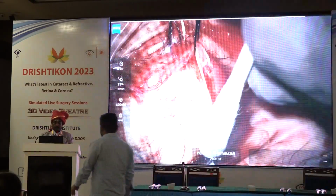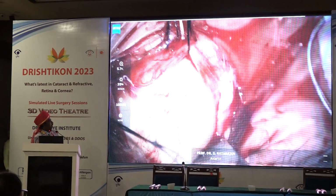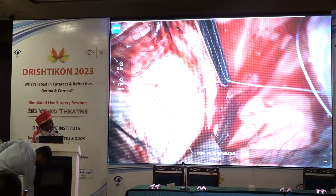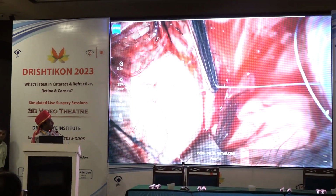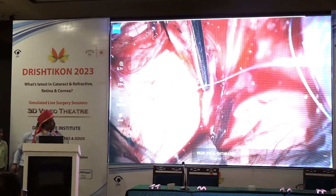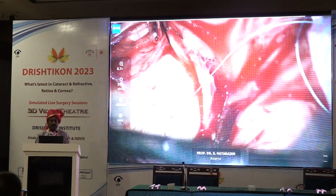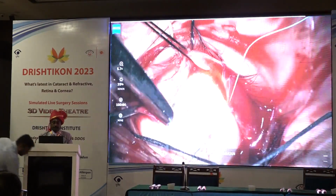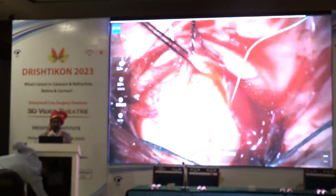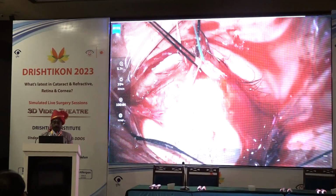So you have to clear the Tenon's, and you can see I have just marked where the retinal break is there, and I use the 4-0 Ethibond for the buckle, where doing the bob technique you can place it. And I have also earlier done scleral dissection and put the scleral buckle, but that's a little risky because you have to dissect the sclera, where there's a risk of perforation.